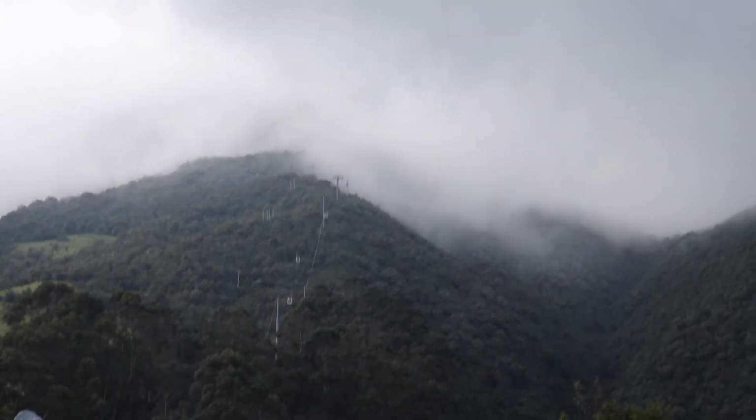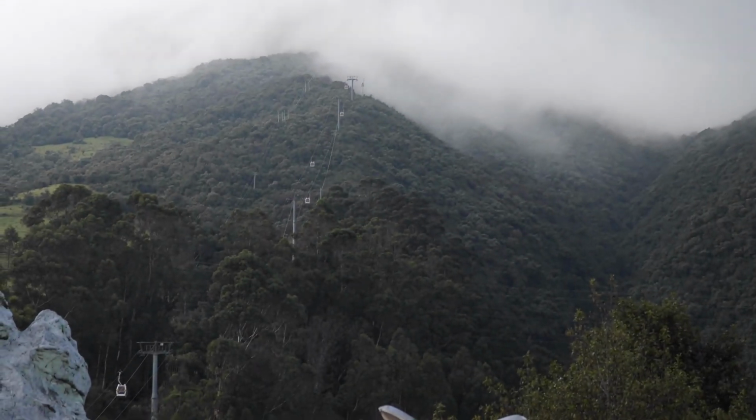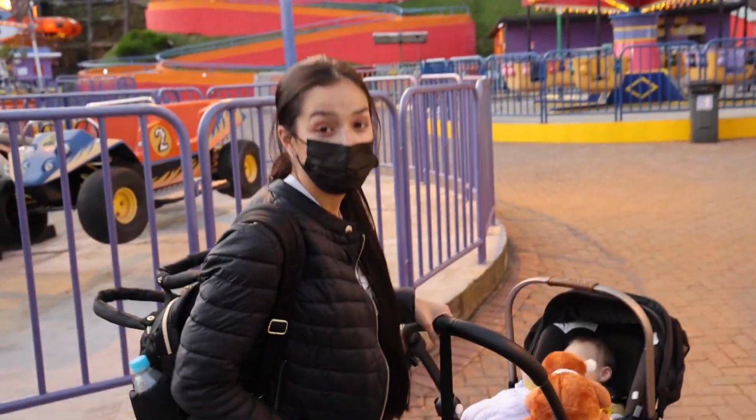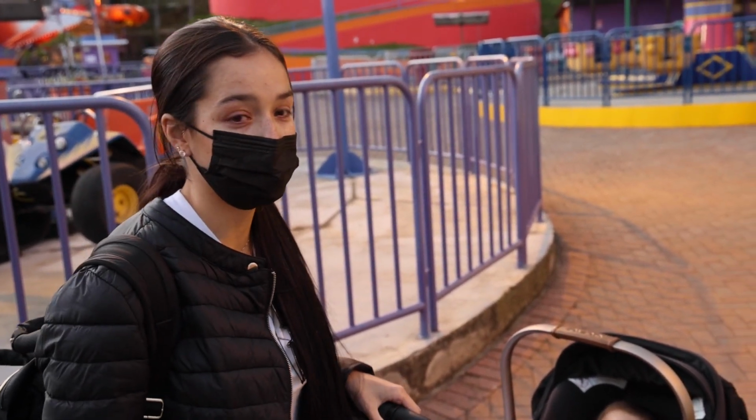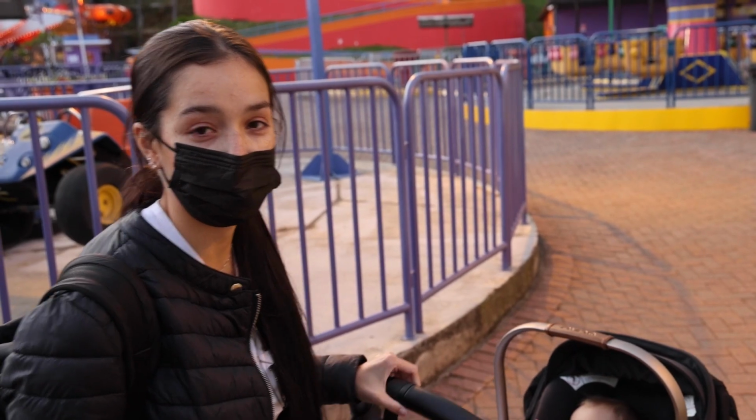That's where we were supposed to go. Looking cloudy though. This might have been a good call. I didn't realize how high it was. I don't honestly think we would have seen anything, and I don't know if he would have actually handled it all that well.